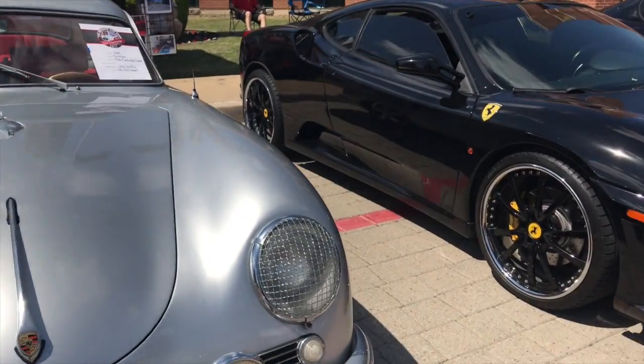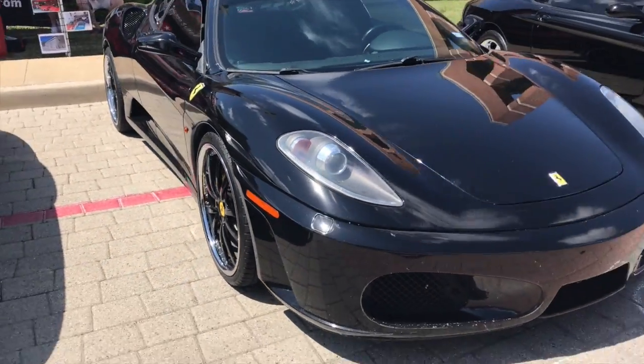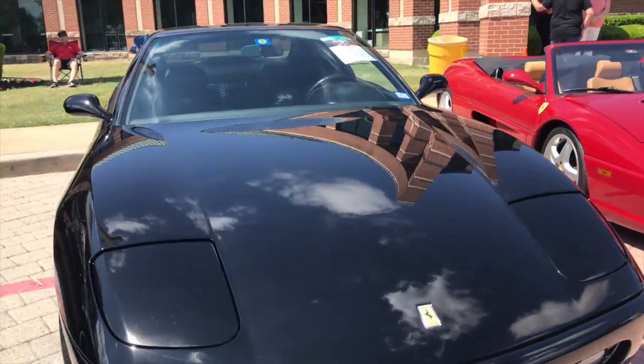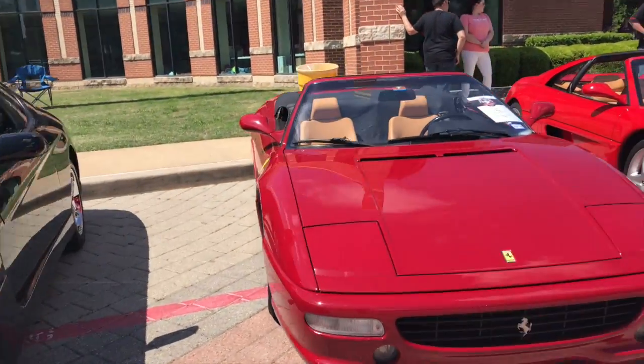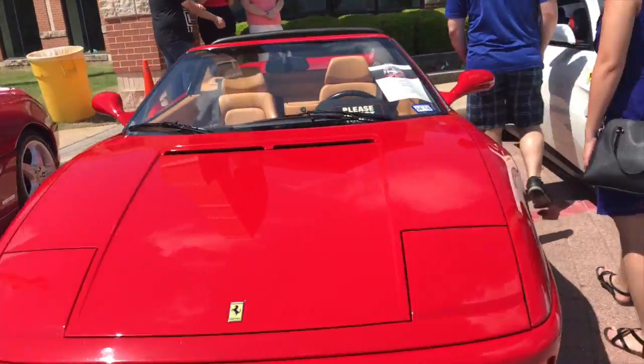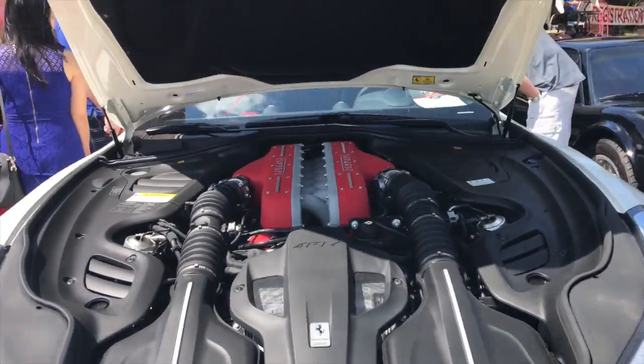So now we're at the Heights Car Show. It's a very exclusive car show that only happens once a year. I'm gonna get you some drone footage coming up in a little bit here, but just wanted to show you maybe half the Ferraris. There'll be a lot more coming up later. So let's go check it out from the sky.